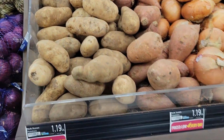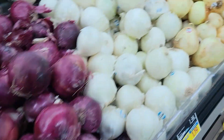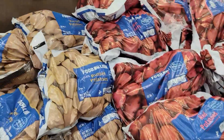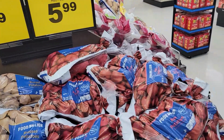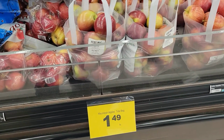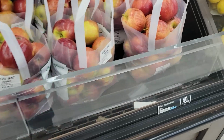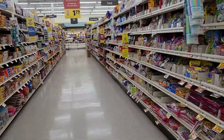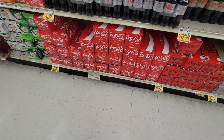So let's see, we've got russet potatoes for $1.19 each. Let's see, 5-pound bag of russets for $5 a bag. Red potatoes, $6 a bag. Let's see, got Macintosh apples for $1.50 a bag. It's like about a 3-pound bag. So let's see, Coke is running $9 a pack.